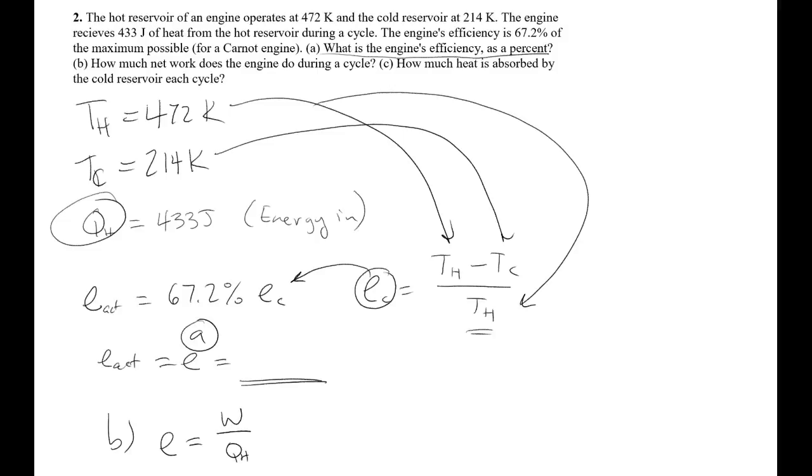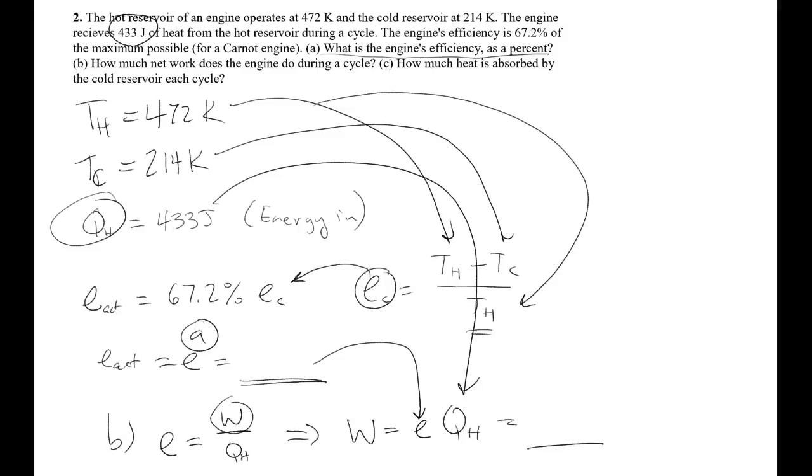Then part B says, determine the amount of work during each cycle. So I'm going to rearrange this formula to be W equals efficiency times QH. I would take that efficiency, plug it into there. QH is the amount of heat that we're given. We already know that. That's right there. And I will get a value. Then for part C, so that's part B, part C says how much heat is absorbed by the cold reservoir. That is QC. How much heat basically gets exhausted per cycle.